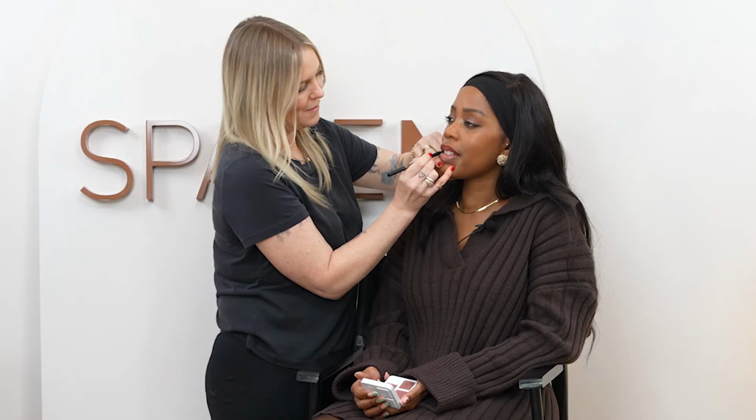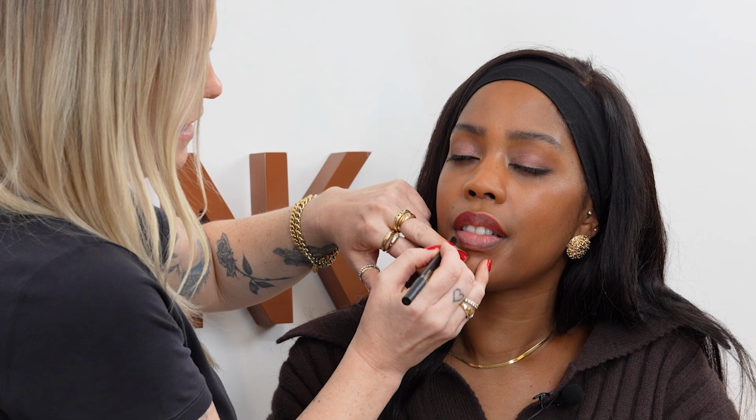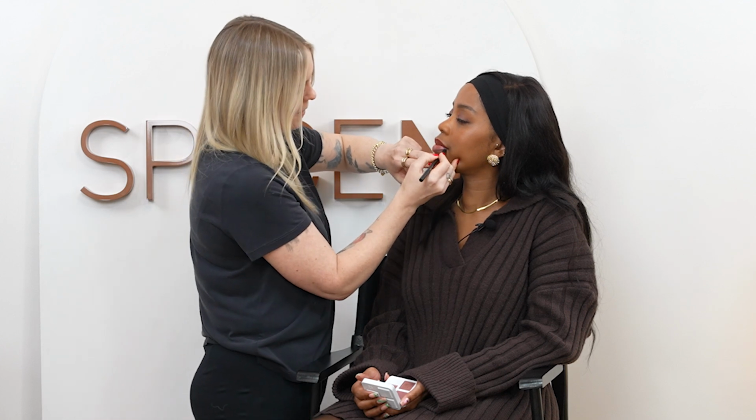Yeah. And you almost want to sandwich your lip shade. So you go for the lip pencil all over the lip, then the lipstick, then lip pencil on top, and it's locked in. So then you're out for the night and that's it.